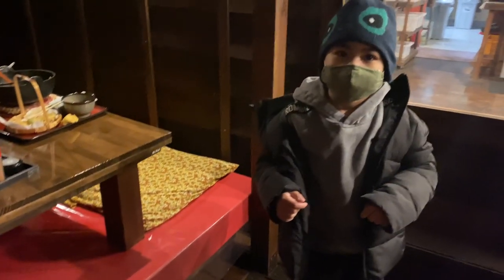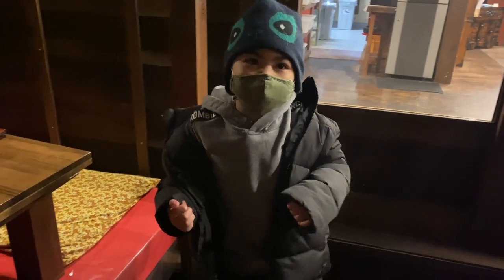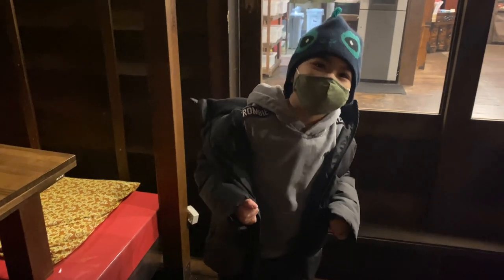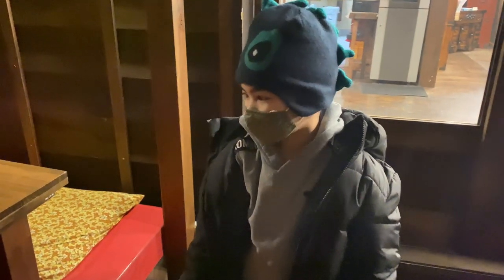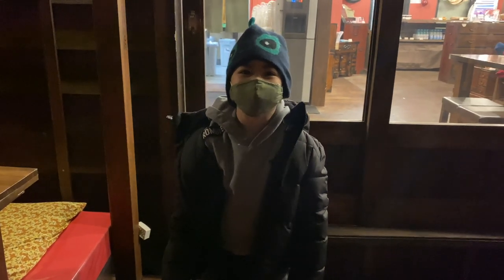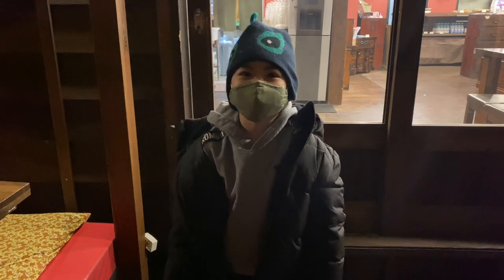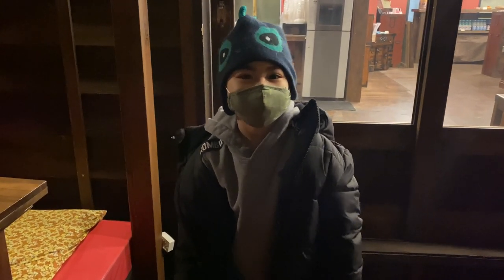Does it still have soup? A lot. So what did you think about the food? Yummy! What number would you give it? Number 8. So 8 out of 10? 8 out of 10. Great. What was your favorite part? Or what was your favorite food? The shrimp. The tempura shrimp. Great. Would you recommend this to other people? Yes. You would? All right.